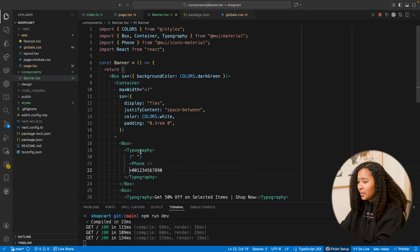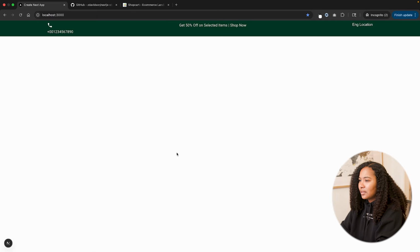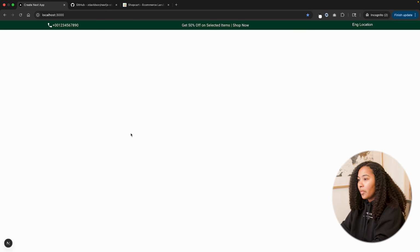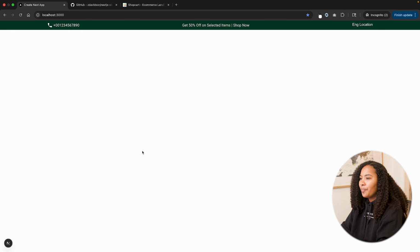So I'll just style this up a little bit better. And actually we'll put it next to this. Yeah, so we'll go display flex. And then the phone, we'll say margin right, 0.25 rem. Cool, decent. Middle one is fine. Let's do the end.